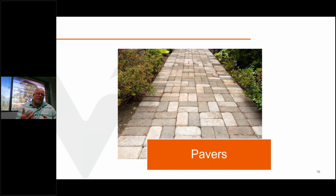Pavers, very, very popular down here in my neighborhood. People put in pavers for driveways. They put in pavers for the walkways. You're seeing more and more of this. These things can be very expensive, and obviously they're expensive to install. Kind of an artwork to it. I've talked to some of the contractors who do this, and even the landscapers are almost like artists as far as what they design, and it's very, very interesting. But once again, very expensive.